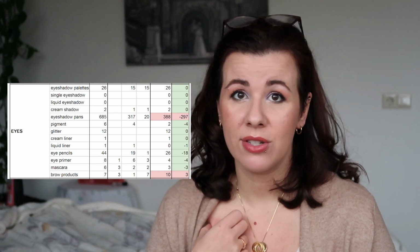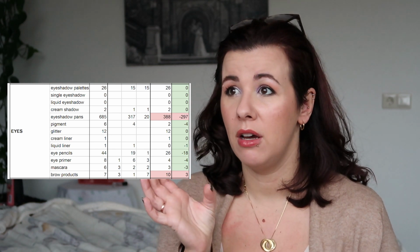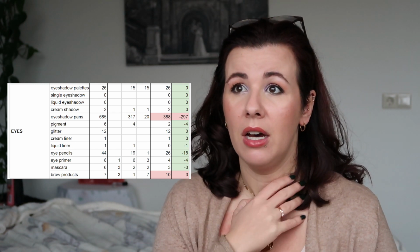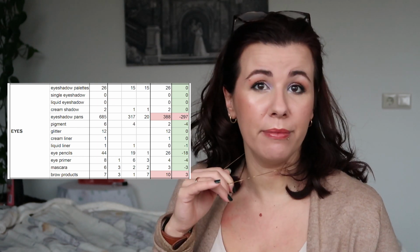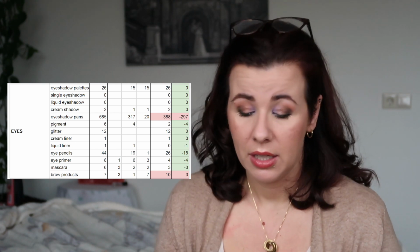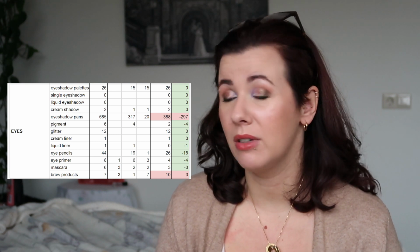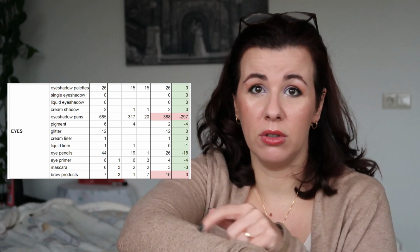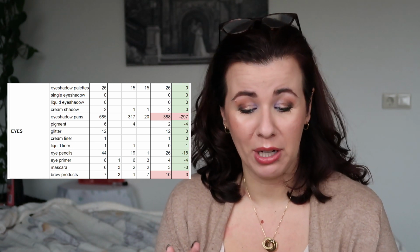I still have 12 glitters, same as last year, because I have a little custom-made palette from Colourpop with pressed glitters, and I keep them because they're easy to use, and you never know when you want to press glitter on your face. That is, it can always happen. A party, I don't know, a dinner, I don't know. Maybe it will just end up being little tattoos on my daughter's arm at some point, but for now, they are eyeshadows for me.